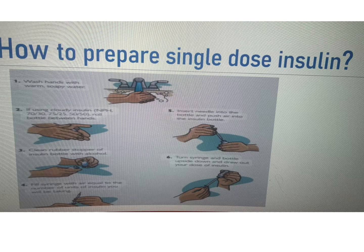As providers, we have to educate the patient on how to administer insulin and how to draw the insulin out of the vial. First step, wash hands with warm soapy water. Then, if using cloudy insulin, NPH or 70/30 or 75/25, roll the bottle between the hands. Number 3, clean the rubber stopper of the insulin bottle with alcohol, and then fill the syringe with air equal to the number of units of insulin you want to draw from the vial. Then number 5, insert the needle into the bottle and push air into the insulin bottle. Then, as you see in the picture, turn the syringe and bottle upside down and draw out your dose of insulin.